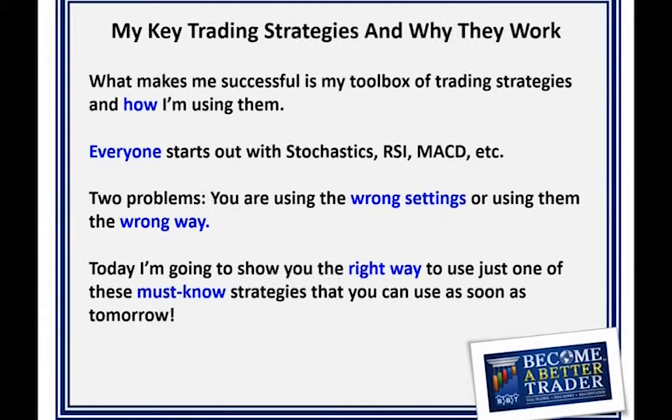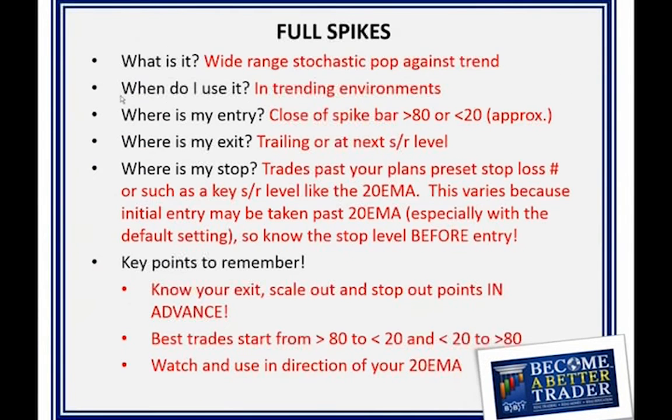But the biggest problem is usually they're either using them wrong, or they have the wrong settings, or they're using them the wrong way. I see a lot of books out there that use the strategy I'm about to show you completely the opposite of how I use it, and so we're going to talk about that. I think that's what makes it different. So today I'm going to show you, in my opinion, the right way to use just one of these several strategies that I have. So with that being said, let's get into it.